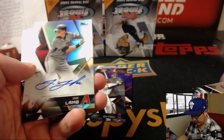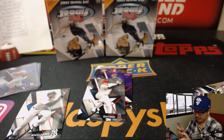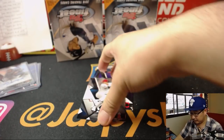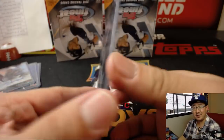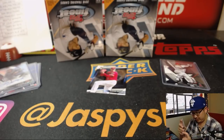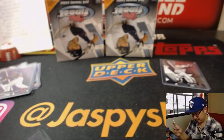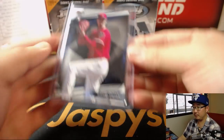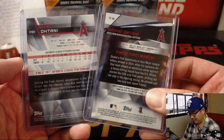And our autograph is going to be Jake Lamb for the Diamondbacks. Robert Edwards with the Diamondbacks. There you go. I think this was one of the guys you were looking for. Silver, maybe? All right, so we've got... I mean, this has got to be like 20, 25 bucks on eBay, right? So there's the hitting edition of Ohtani. And then you also get the pitching edition of Ohtani. So there you go. Which one's the short print, Goodwin? The one of him hitting or the one of him pitching?